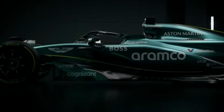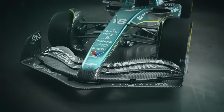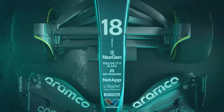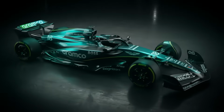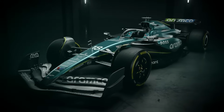The AMR24 has just been released at the crack of dawn for the Aston Martin team. The team in green has released their new challenger that they hope they can get podiums with, wins with, and take that next step in their evolutionary car. Now, this car is pretty similar to that of the AMR23, but with some very important changes that we can go over, covering what they've done aerodynamically and technically with the car, with a lot being set out by Dan Fallows, but also being shown on screen through their renders of their actual real car.